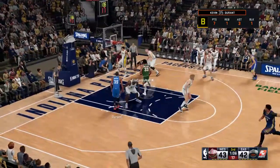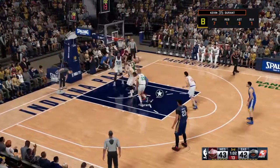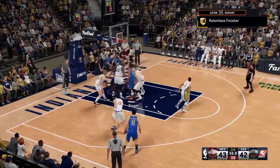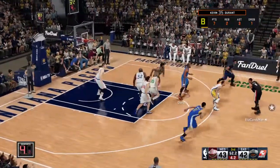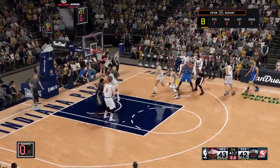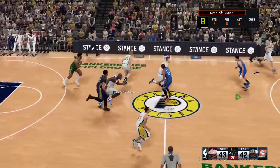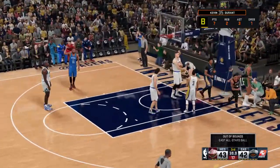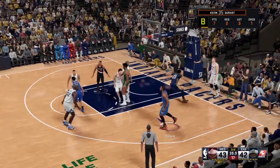Lillard attacking. He dishes it to Abdul-Jabbar. It's deflected. They retain possession. Pass to Thompson. Just 5 on the clock. And Lillard kicks to Thompson. Again, the miss by Thompson. Well, you know, they're in the lead, but he's still been frustrated from an offensive standpoint. And so the ball out of bounds. Davis touched it last.